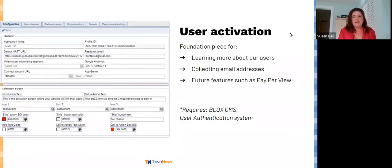And a couple more points on the user activation. Other than unlocking enhanced features, this is really a foundation piece for us beginning to learn more about our users. It's a way for us to collect email addresses, and this is the first opportunity we've had to do that. And it allows us to move into the future as we research things like pay-per-view for people who want to charge for their apps or charge for live streams or particular content that you may have licensed.